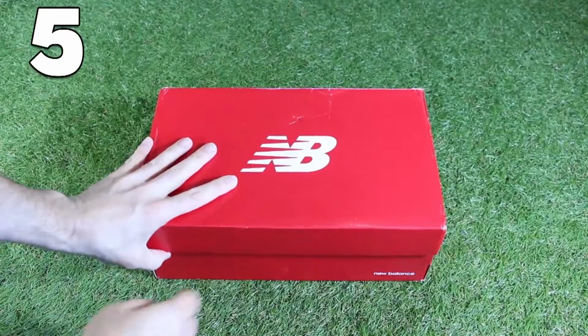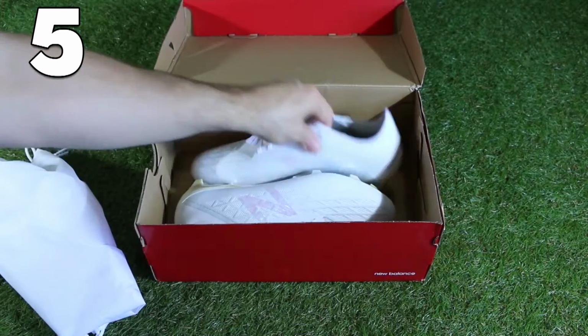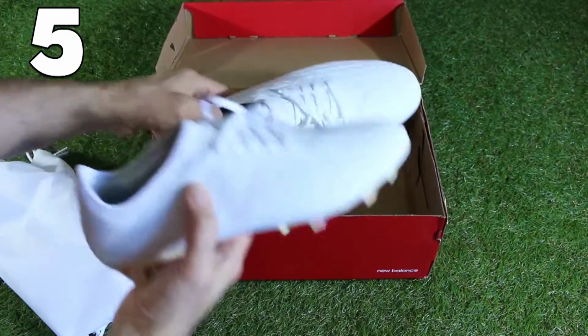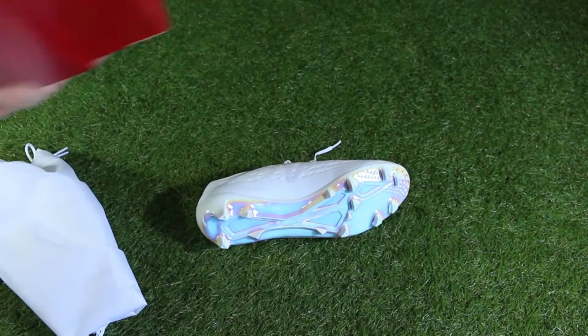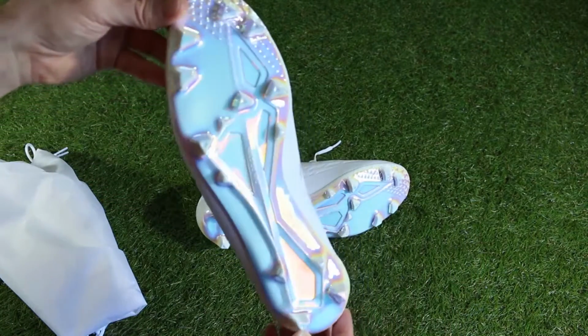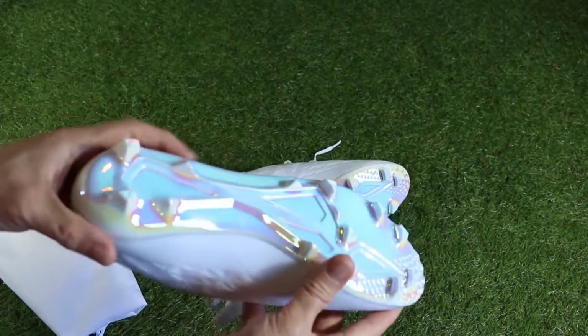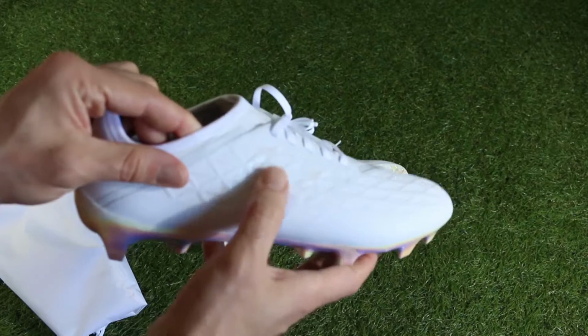As for number 5, we're back onto a New Balance box and we're looking at the Infinite Light Pack again, and this time we're looking at the Furon 5.0. Now, 2 things catch your eyes with this boot. It is that sole plate again with the iridescent effect, and also the New Balance logos also have a slight sort of twinkle to them, and I think they look very, very good. Another boot that sort of goes under the radar.